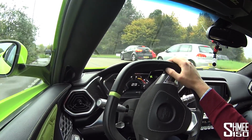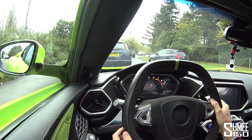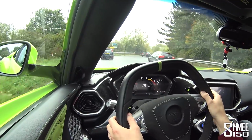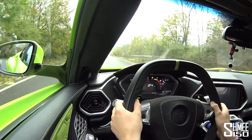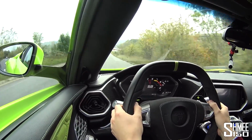It's about shifting, you know, at red line, proper performance, and you know, we're not going to get that today. And I am driving a left-hand drive car in the UK, which makes visibility slightly interesting, but so far so good. Visibility is good. Listen to that. Sounds pretty cool.